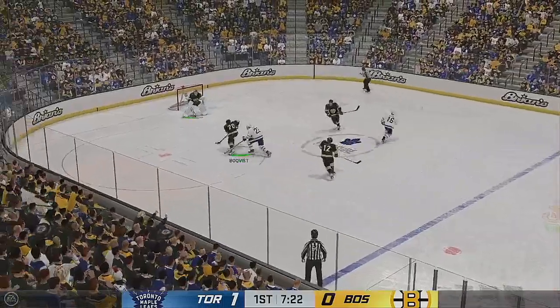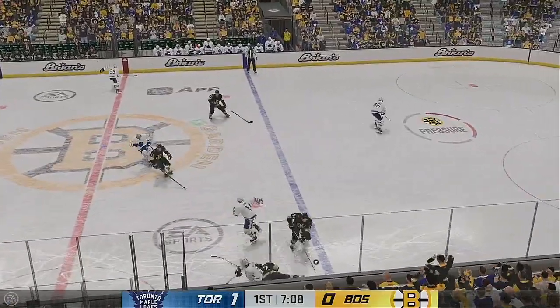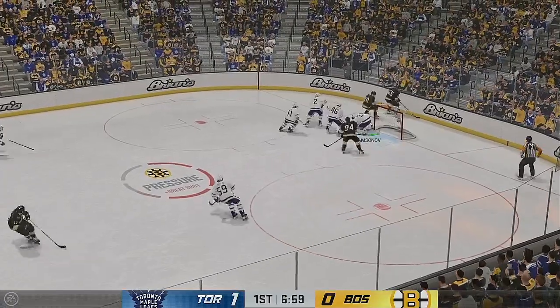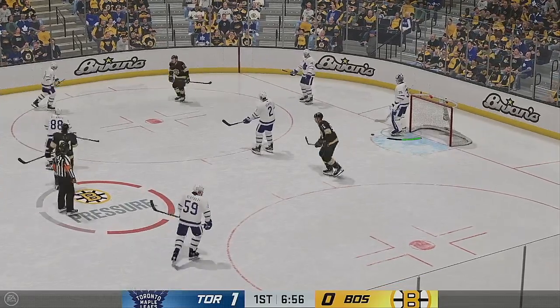Steps into the offensive end. Holmquist's got the puck in his own zone. Quick pass across to Schattenkirk. Picked up along the wall by Lauko. Quick feed to Boquist, and he had the answer on that one. Goaltender covers up. We got a stoppage in play.